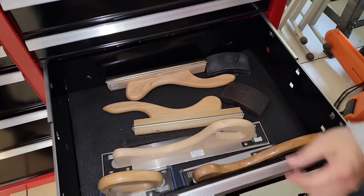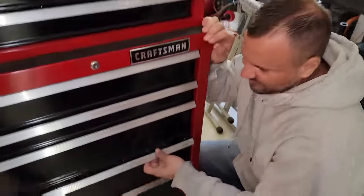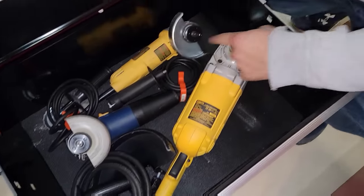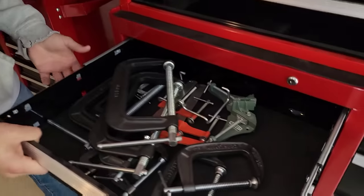Excuse me, I'm getting all choked up. I don't even know what those are. This guy. Type of sander. Oh, okay. Oh my goodness. Sanding wheels, wire wheels, angle grinder. Ooh. Those are nice. Jeez. Come on, unlock some more, guys. Just one or two more. Hey, got another one. Open her up, baby.